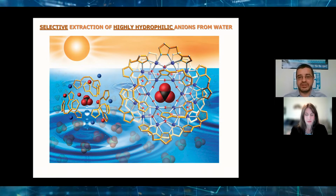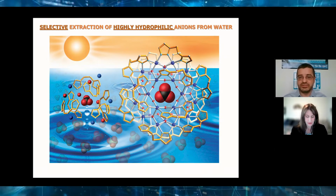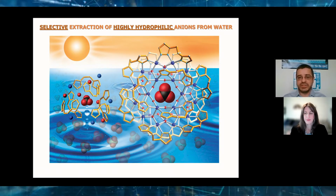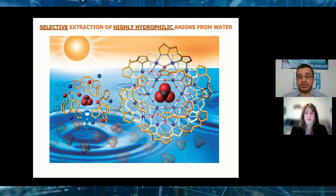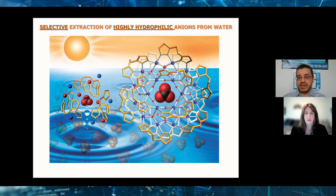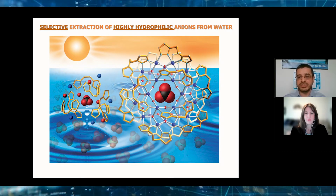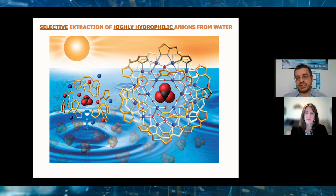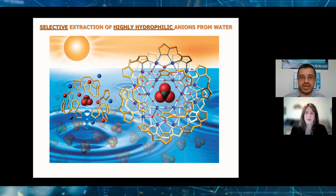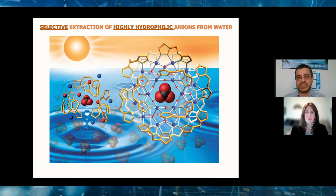Interestingly, nanojars not only bind doubly and triply charged ions extremely strongly and easily extract them from water, they also bind doubly charged ions stronger than singly charged ions.